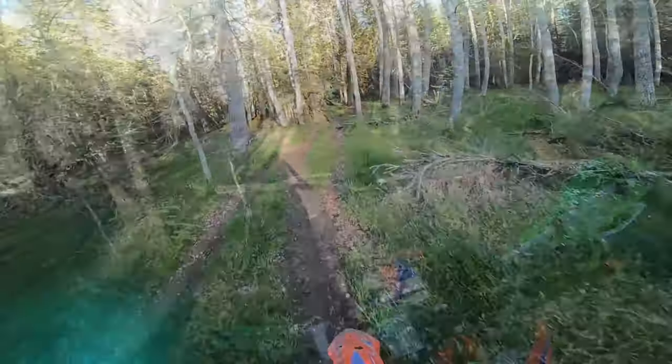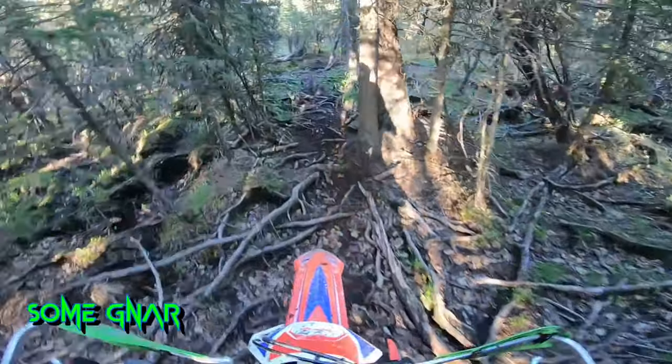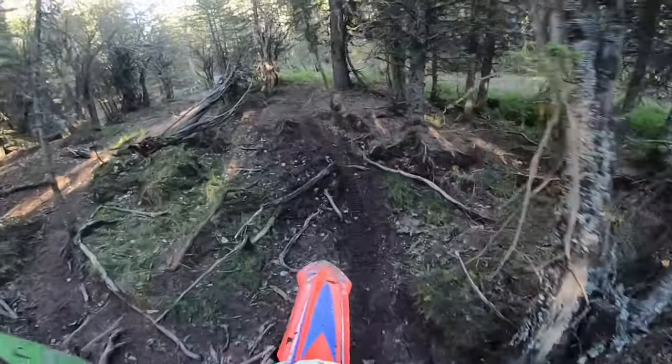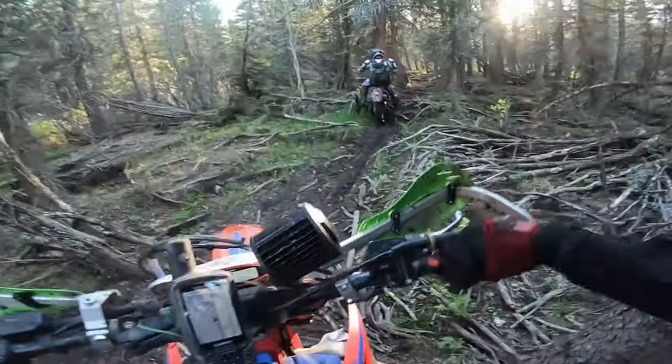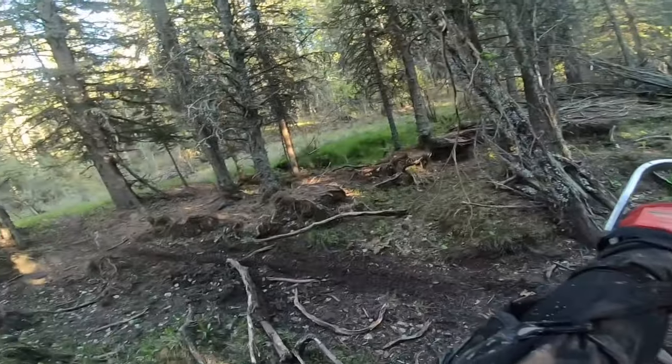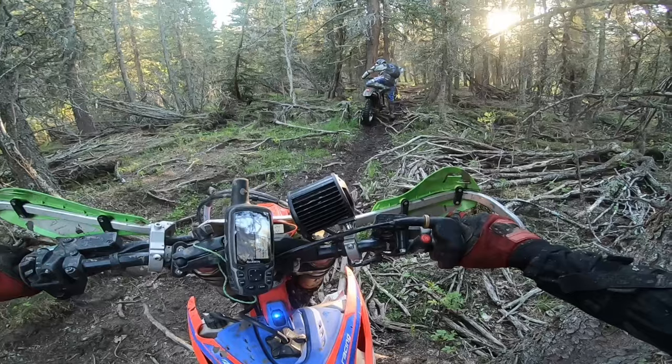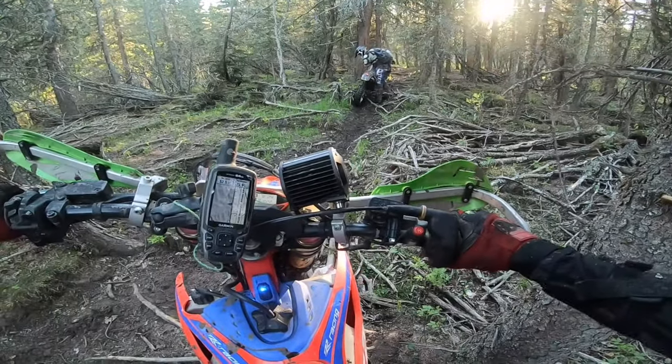Then we get up through here, and this is just some gnar for sure. Like, holy crap. It's really not too bad to traverse. That's fucking gnarly right there. John's got hung up on some of these roots here. You can see that this area gets water. When it floods out, this gets really high water.